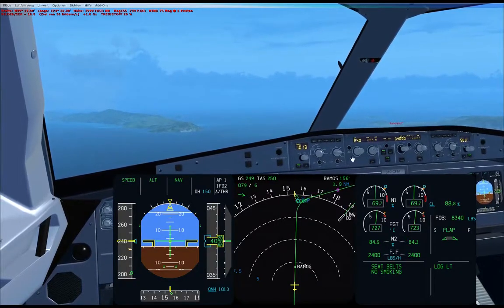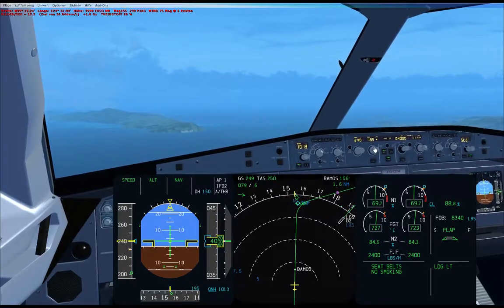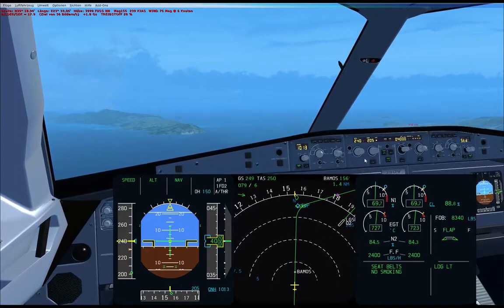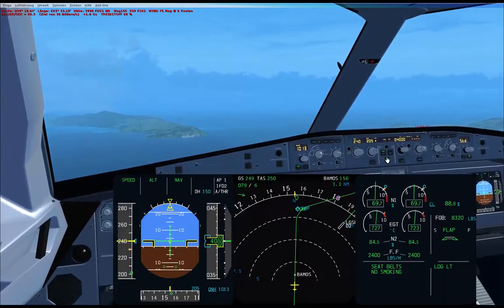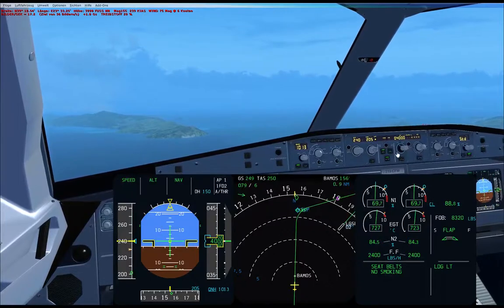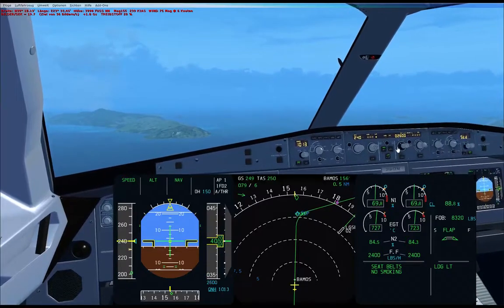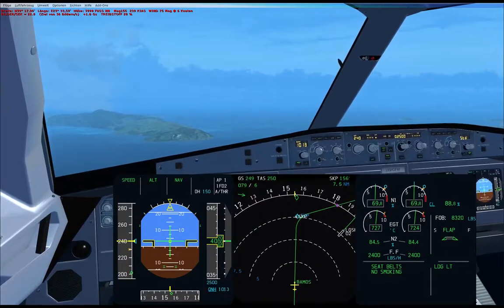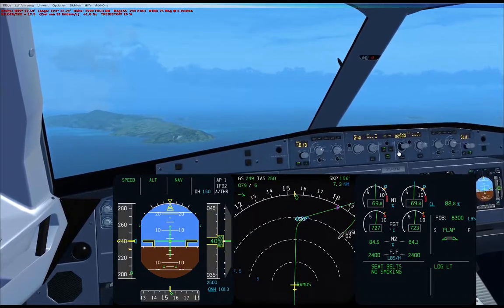Okay, Skopelos VOR is already coming into sight. Or we're advancing pretty fast. So I'll dial in the heading that I'll need now. I'll dial in the altitude that I need already. 250. Or let's say 2,000.